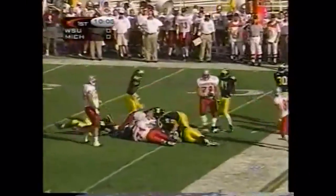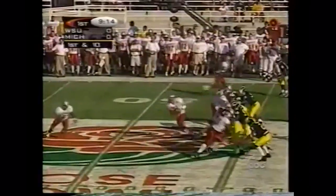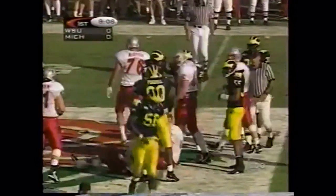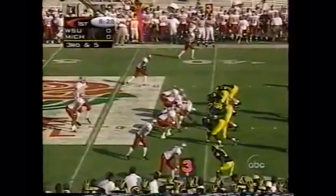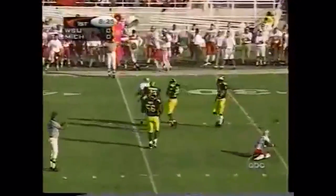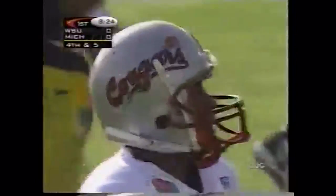Sends Black up the middle to the 40. Black gets it. Nothing. Out of the shotgun, blitz, thrown hard down the middle, and blocked by Tim. Ball was thrown very hard, and a little bit behind him.